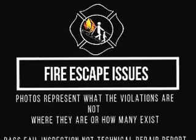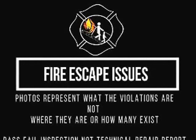Fire escape issues. Photos represent what the violations are, not where they are or how many exist. Pass-fail inspection, not technical repair report.